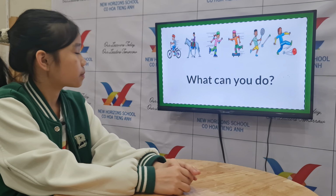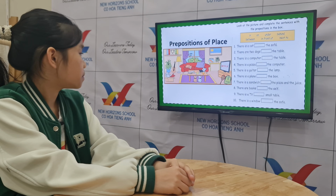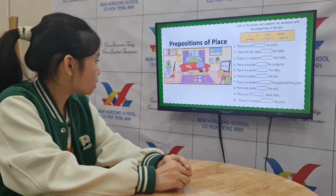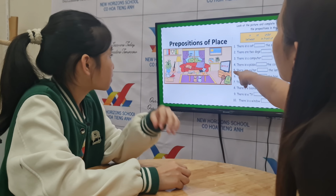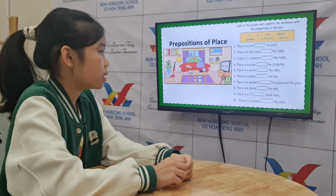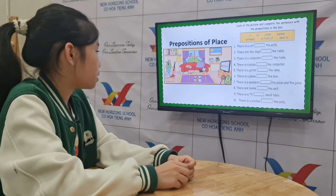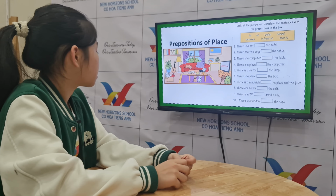Okay, now here with the prepositions of place, give the answer to number 5. There is a guitar behind the lamp. Okay, behind the lamp can be next to the lamp. Okay, next to the lamp. Very good. Number 8. There are books on the shelf.